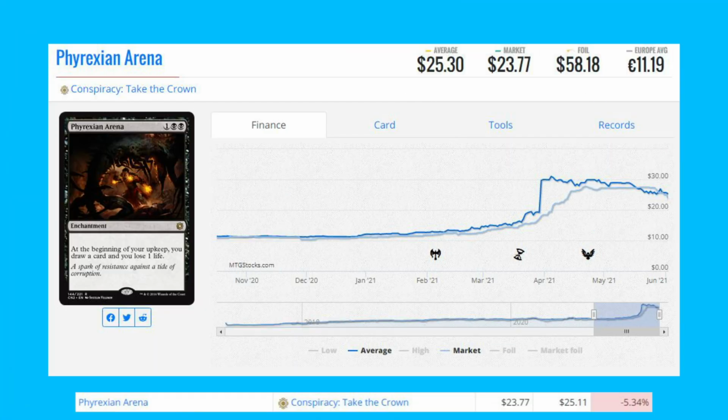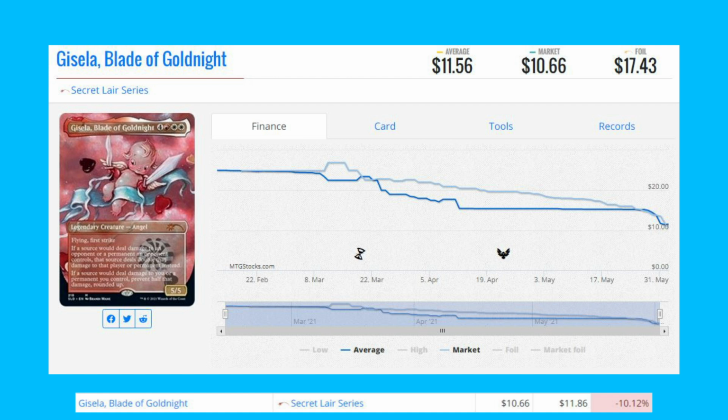Let's jump into these movers, starting to list off here with Phyrexian Arena from Conspiracy Take the Crown. This is a reprint of the card, down 5.34% from $25.11 to $23.77. Gisela, Blade of Gold Knight. This is the secret lair version of the card we just recently got. It's down 10.12% from $11.86 to $10.66.